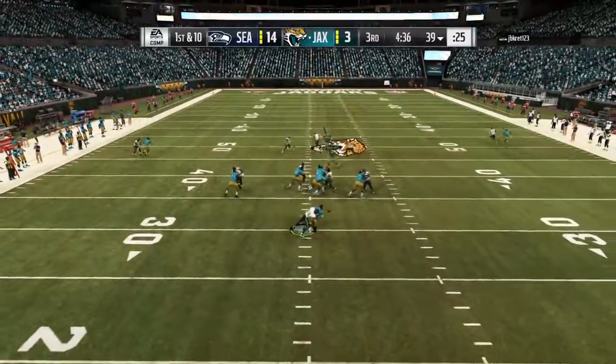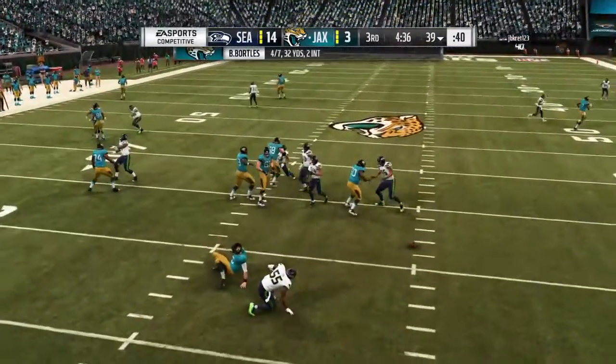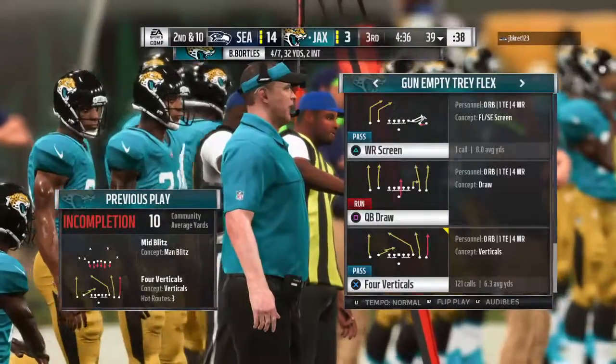On 1st and 10, here's Bortles, and he takes a shot on the release as this will be incomplete.